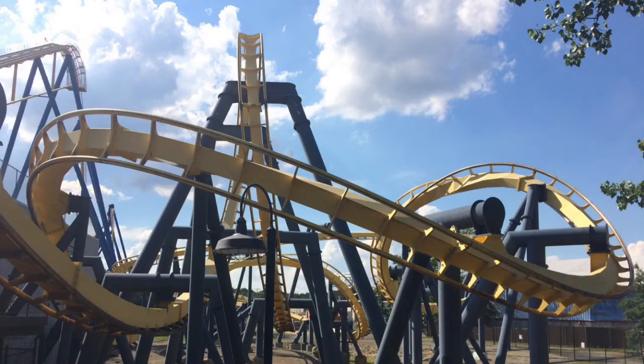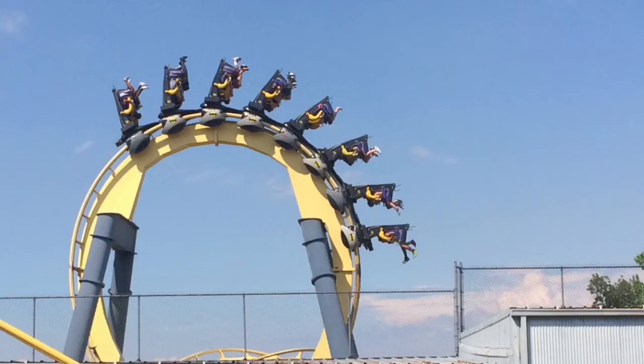So, I don't really know where to stand on this coaster. I'm not sure if I'm going to continue to love it, or I'm not sure if it's going to fall once I ride more coasters. But this is definitely up there for a top 5 for being the most intense coaster that I've ridden. This thing is ridiculously intense.